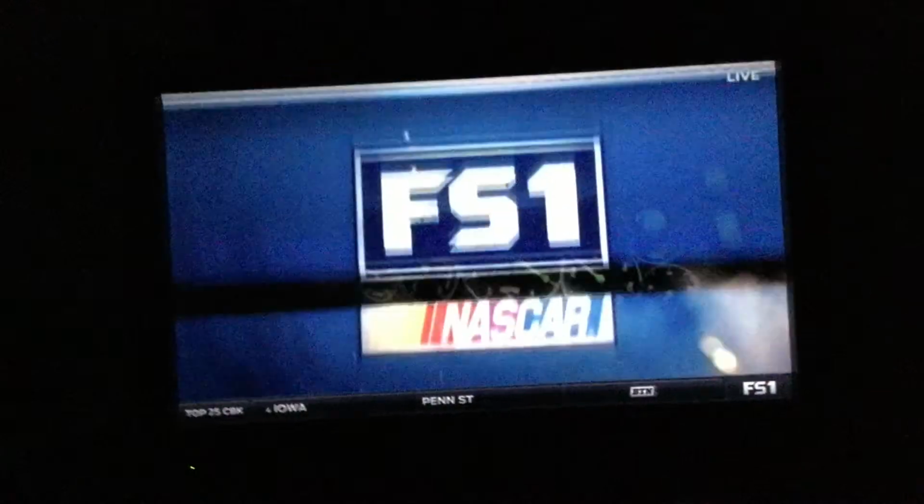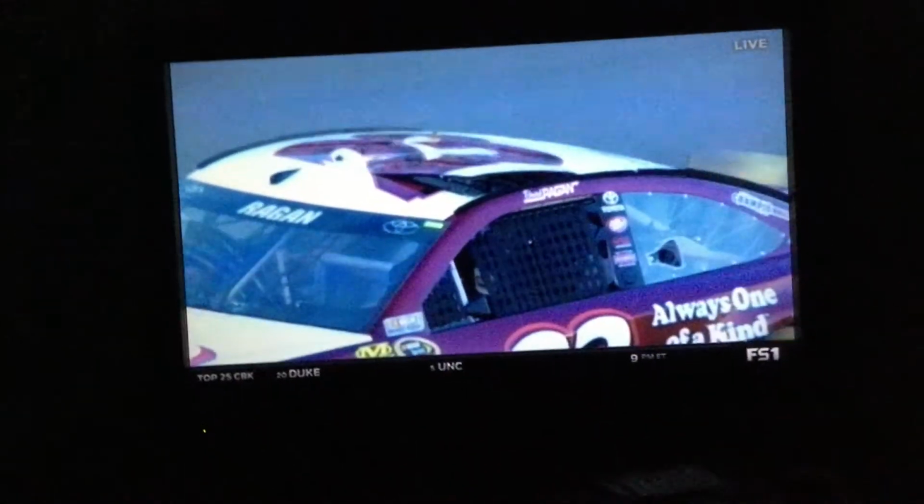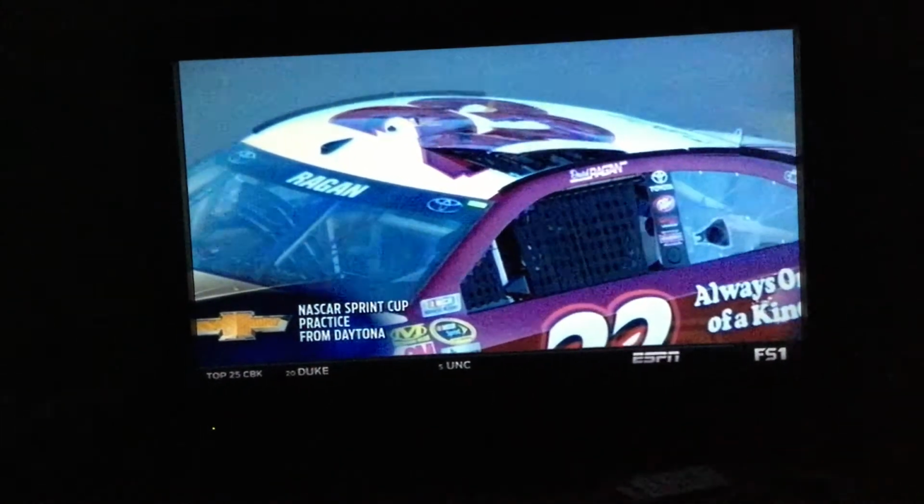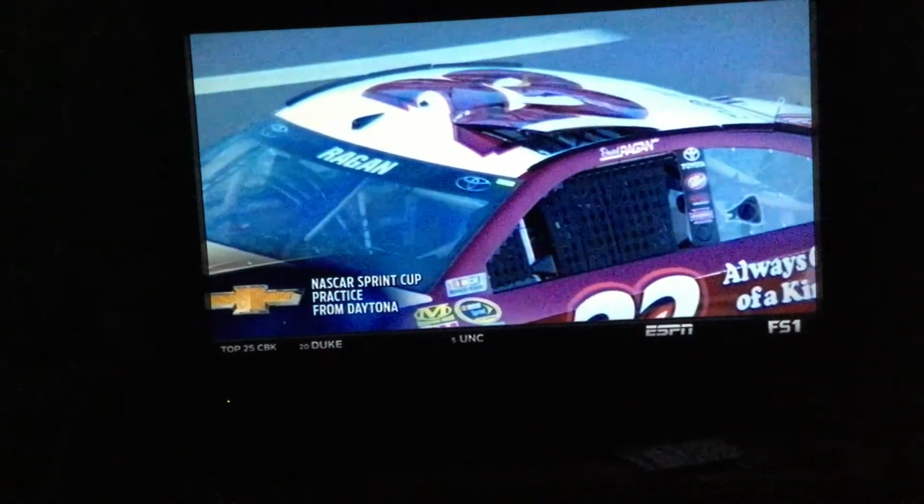Well, the last couple days, there's been a lot of gum flap, roof flaps. This is David Ragan's, taken just a couple of minutes ago in this session.